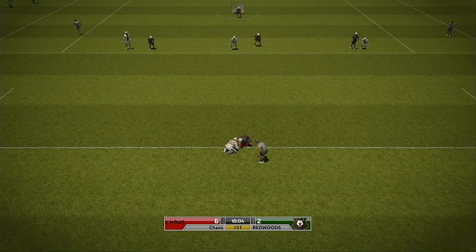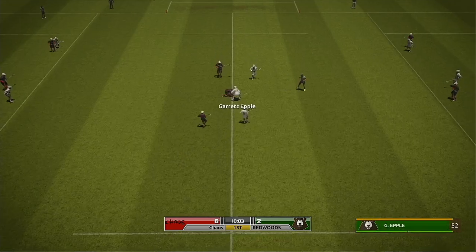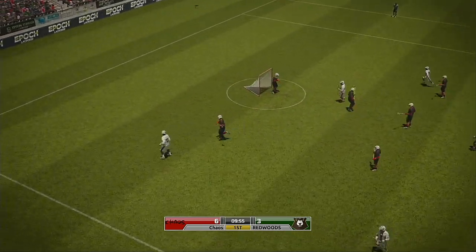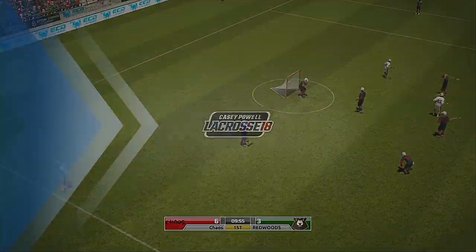Eyes on the X now for the restart. Garrett gets in first, and the home team have the advantage. Lets one fly. Oh, my, goal!